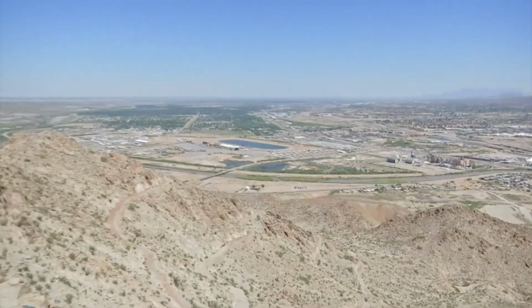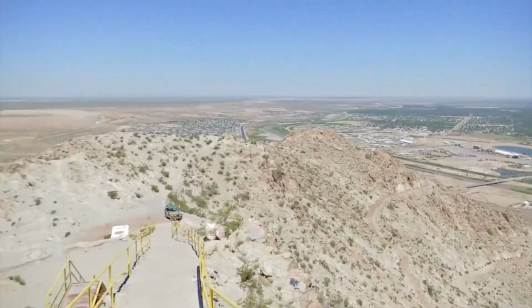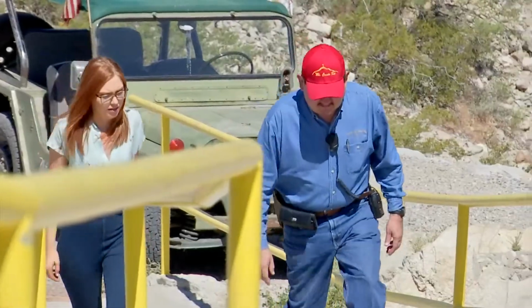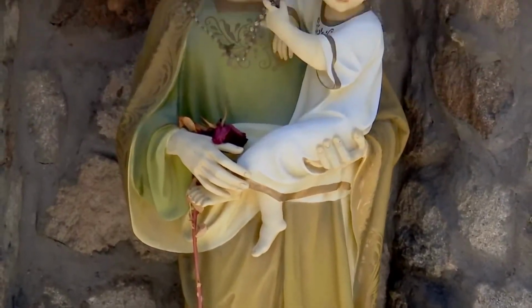We encourage people that are interested in that history, interested in the artistic side, to come in and visit and take a look. I mean, this is something that is unique to the U.S. There's very few monuments of this nature that occur. Hiking to the top takes about 45 minutes. Multiple Catholic shrines can be seen along the way.